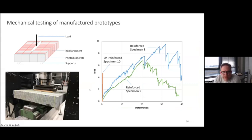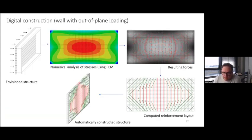And here, we have three specimens that we're showing. Basically, on the left here in orange is the unreinforced specimen, which is of course very brittle and fails quite early. And then we have two specimens here, which we had reinforced in this knitting and weaving method, in blue and green. And you can see at least there is some hope that there is something to it in terms of mechanical effect.